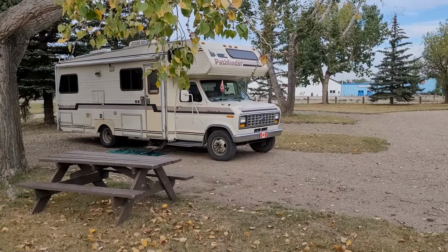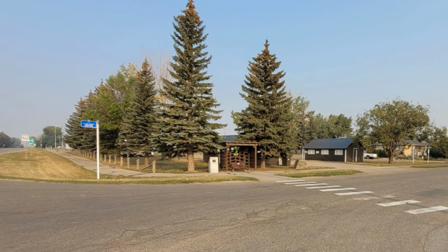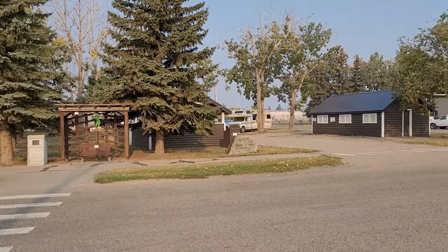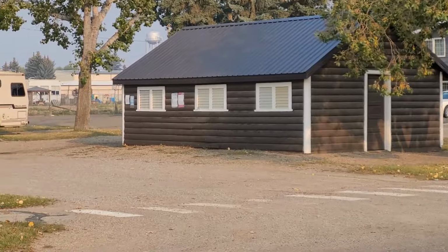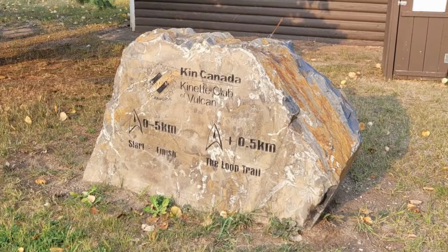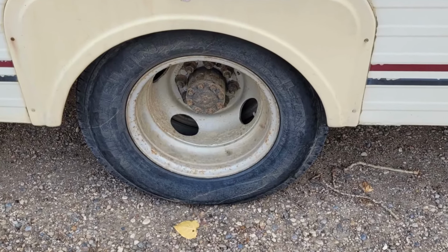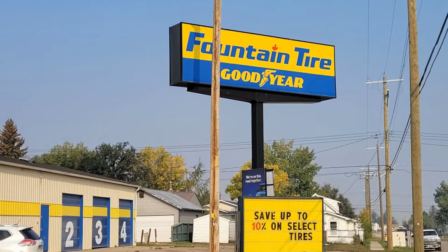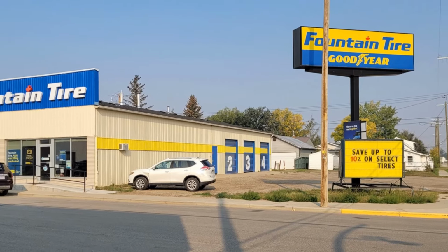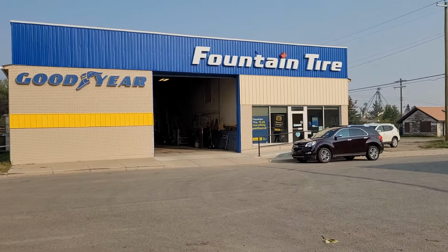A total of 5 sites here. So the first night we were here, we actually parked in a different spot. However, the spot where we're at now became available later. So I was checking out the motorhome and I looked at the tire. It looked low, so I figured we should go and get it checked at Fountain Tire here in Vulcan before we did anything else.